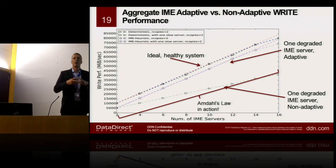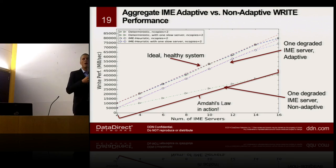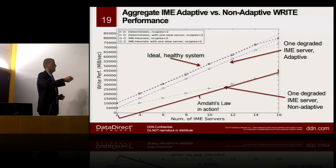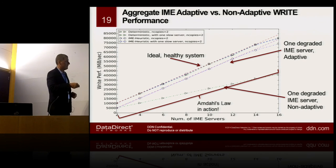strategies. By default on IME we use what we call the non-deterministic approach, while the deterministic is the round robin I was talking about before. So here it is referred to as deterministic and heuristic. Now here I have 2 lines, even if, well, probably you can see those.